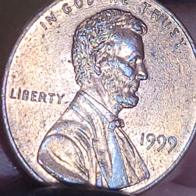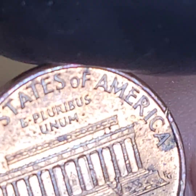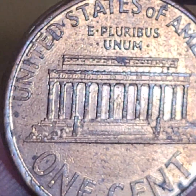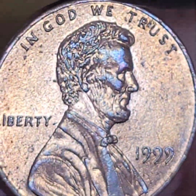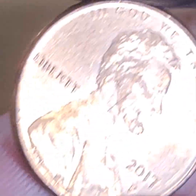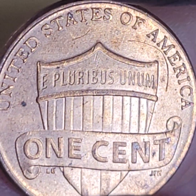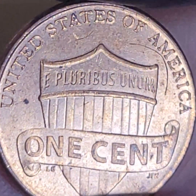Like, for example, the 1999, right? If the A and the M is wide, then that's a special error. I've never found one, but I check every time I see a 1999. I check the A and the M. So that might be something you might add to your repertoire of errors that you're searching for when you go through penny rolls.